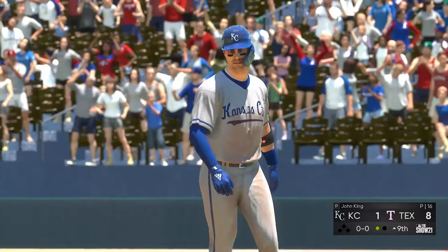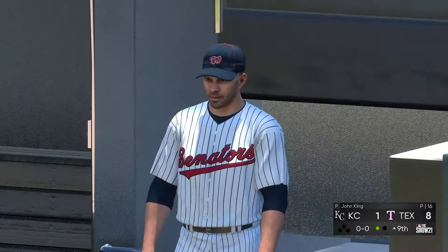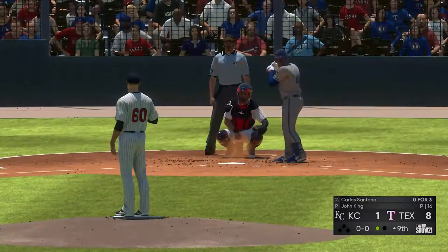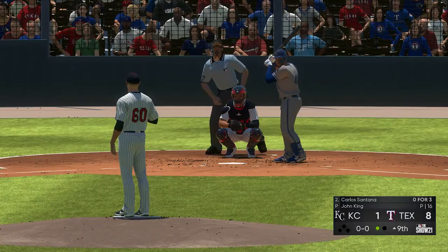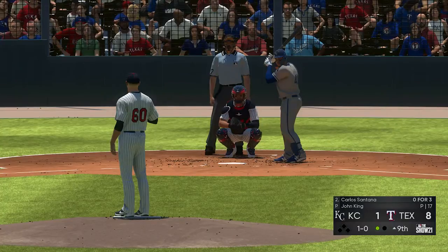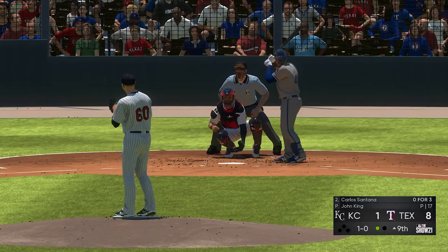Up next to the board, the first baseman, Carlos Santana. Now at the plate, Carlos Santana. He could really use a knock here, 0 for 3 in the game so far. Here's the first pitch. This one's outside, quite a bit off the plate that time. The 1-0 home.